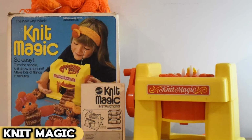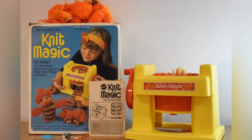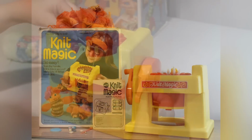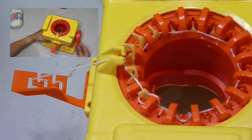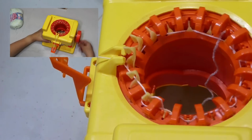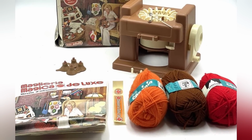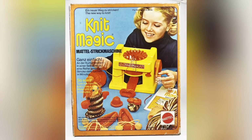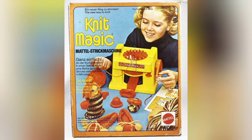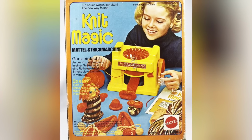Mid-1970s Knit Magic turned children into budding fashion designers, enabling them to knit without needles and create their own scarves, hats, and more. This innovative toy democratized the crafting process, making it accessible and enjoyable for kids. Knit Magic represented a blend of creativity and self-expression, encouraging young minds to explore the possibilities of yarn and design. Although its popularity has waned in the face of changing hobbies and interests, the sense of achievement from creating something wearable remains a cherished memory, celebrating the warmth and pride of handmade fashion.